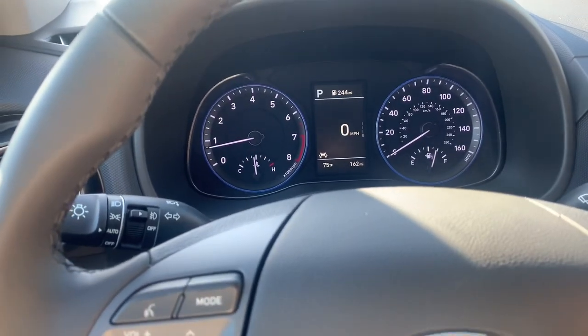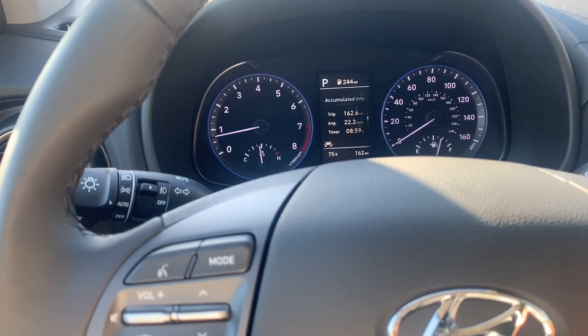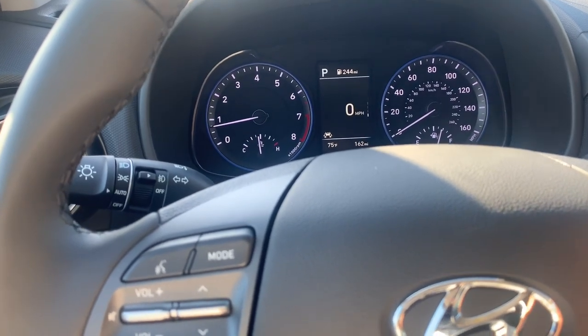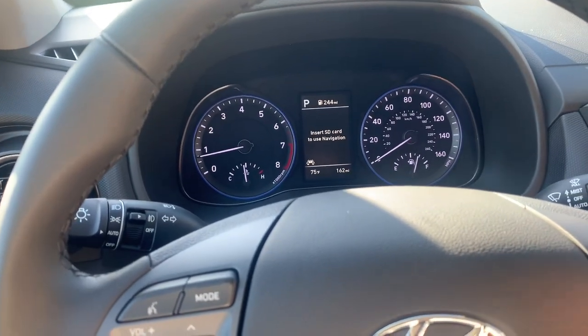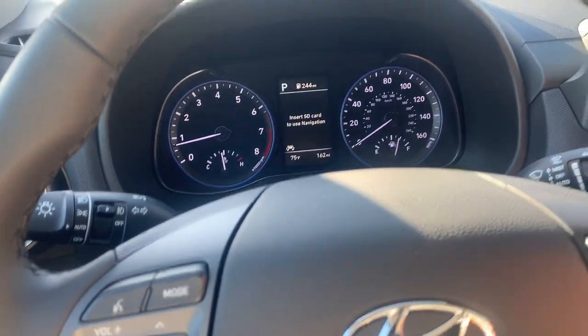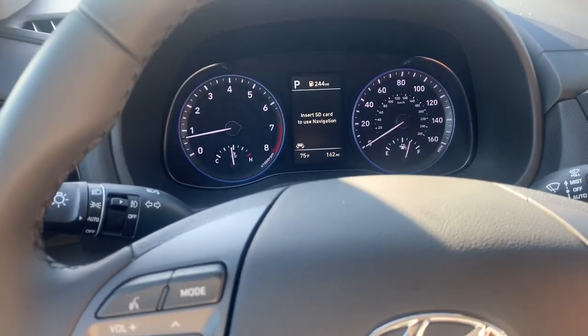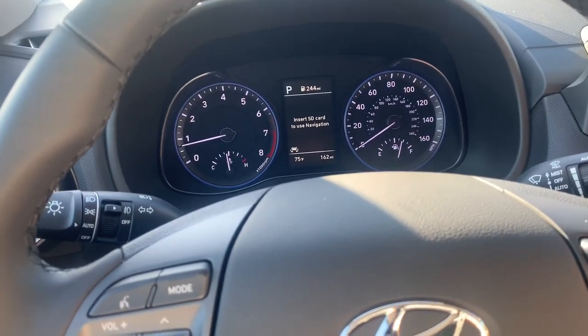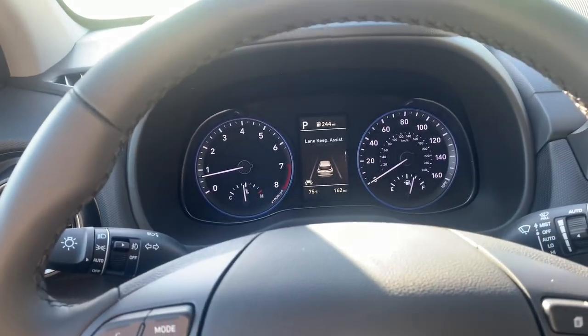Here you can show different speeds, your fuel economy, your trip info, your drive info. This car doesn't have the SD card for the navigation, so I won't be able to show you that. And it does have standard Apple CarPlay and Android Auto, but I won't be able to show you that because I'm using the phone to record. But yeah, this is your standard Hyundai gauges that you have in regular Hyundai products.